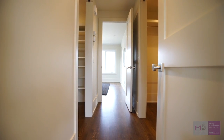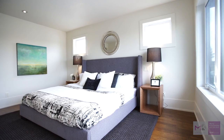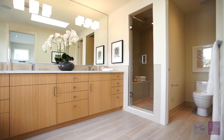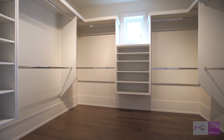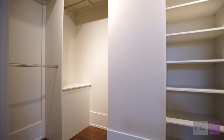Step through the hallway that leads to dual walk-in closets and your sun-drenched bedroom area, accommodating enough for a king-size bed. Attached is the five-piece spa-like ensuite that features a double vanity, steam shower, and soaker tub. You will be the envy of your friends with your massive walk-in closets.